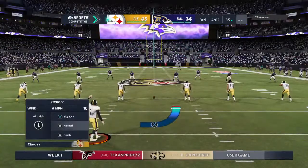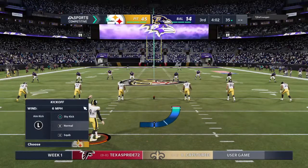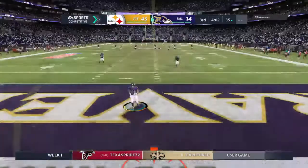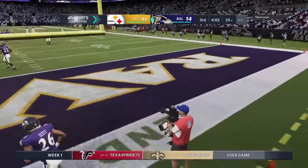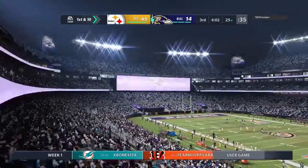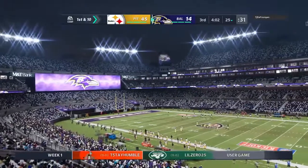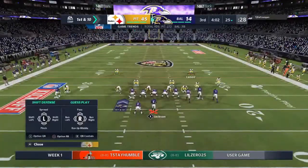Chris Boswell to kick off for Pittsburgh. Boswell now to kick it away after the touchdown. And they will not get a chance to return this one as it's through the end zone for a touchback. 5-yard line. The Baltimore offense at the line, set to get going.